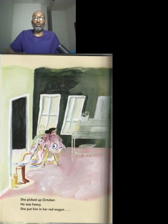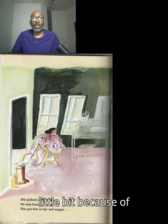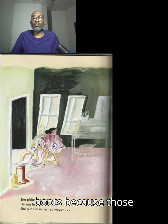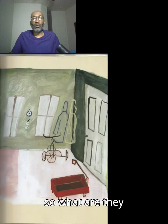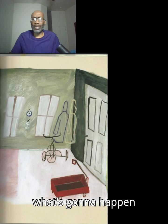Oh, wow. She's walking, probably getting the floor wet a little bit because of the water dripping off of him. Look, there's some boots next to where she's walking. I see big boots and little boots. Which ones do you think are hers? Probably the little boots because those other boots look pretty big, right? So she's going to put him in a red wagon. Let's turn the page. There's the red wagon. So what are they going to do about that? Is she going to put water in the red wagon? Let's figure out what's going to happen next here.